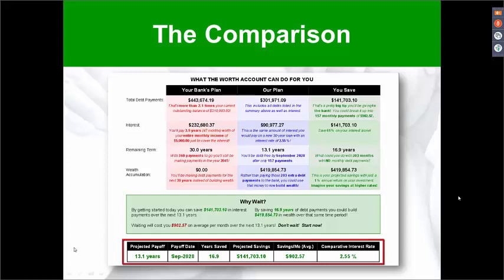And this is what I was talking to you about, a comparative interest rate, which is saying if you could take 30 years and pay it off in 13, and let's say you were at 6% interest, you would roughly be paying back 2.55% of the total interest that you should have been paying. You will theoretically be paying an interest rate of 2.55%.